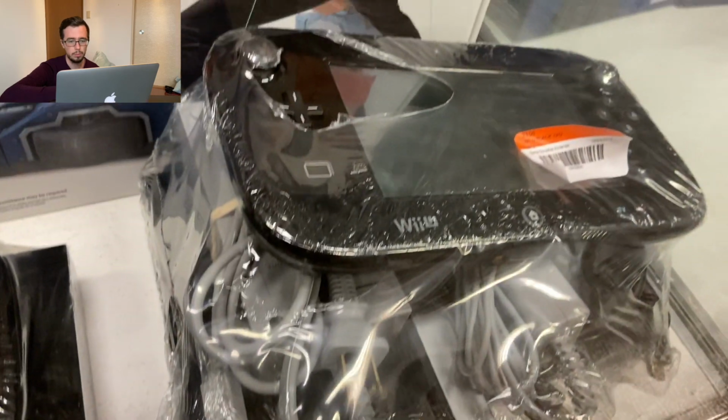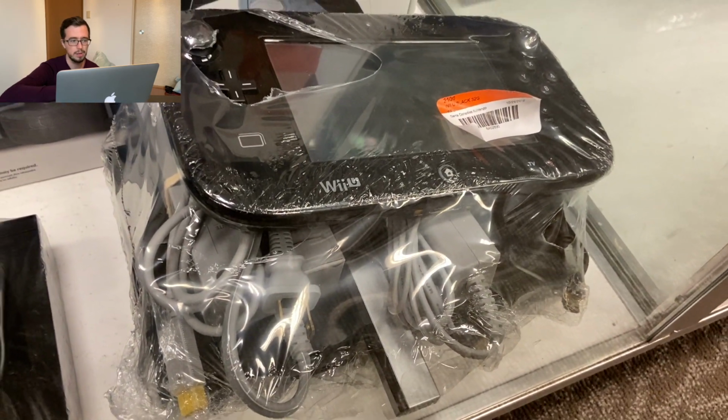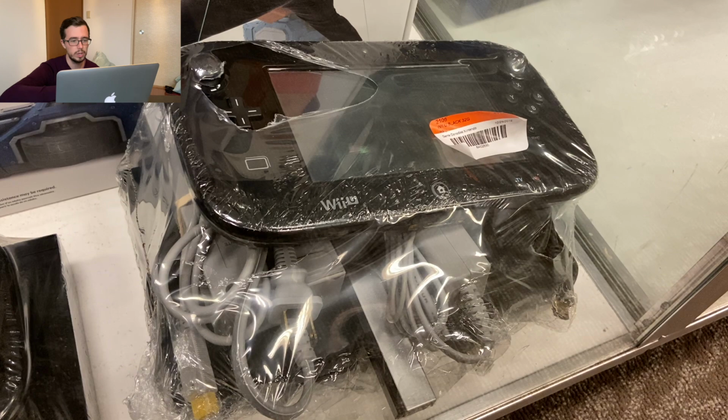Let's see. We go across there, and then I guess I'm standing up. Oh, there's the Wii U. Let's see how much a Wii U is. Oh, why do I keep... So looking at that, oh, I can't tell the price of the Wii U.